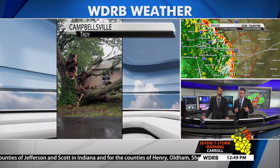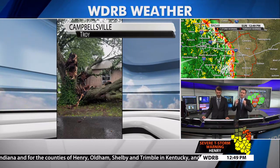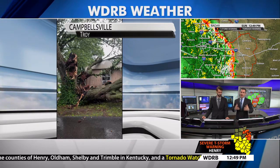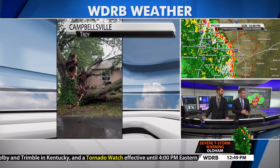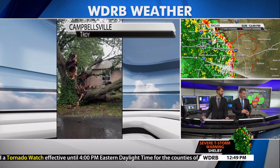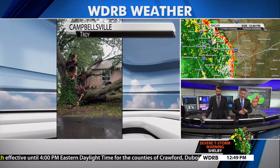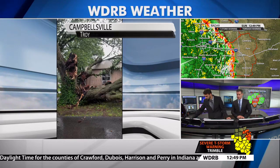Whether that wind is rotating or blowing straight, 80 miles an hour is 80 miles an hour is 80 miles an hour. It doesn't matter. It does the same amount of damage. This is not just isolated to Louisville. Bardstown, Kentucky, multiple trees being reported down right now from Leah Oliver. We have damage all over our area from destructive storms that have moved through.